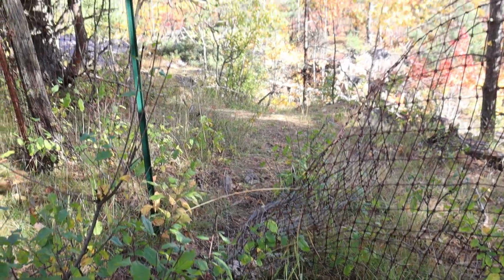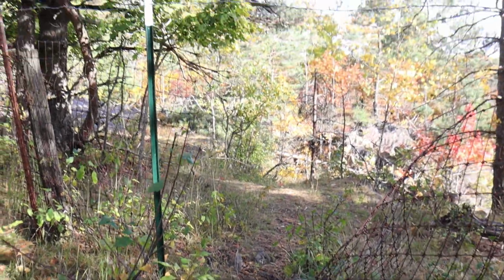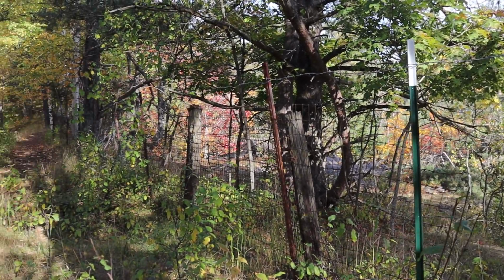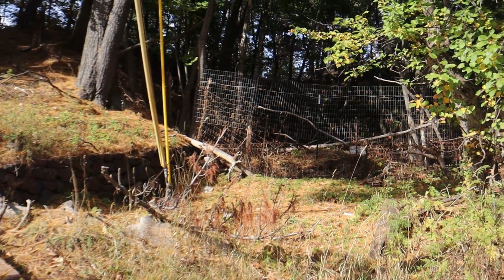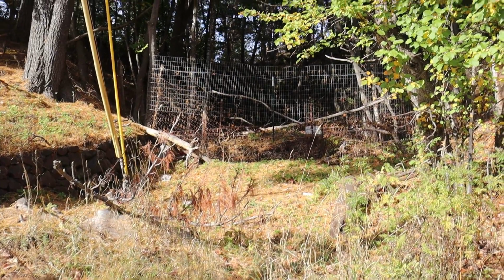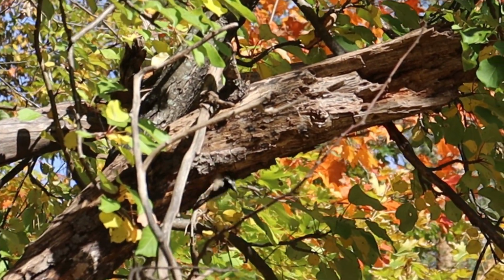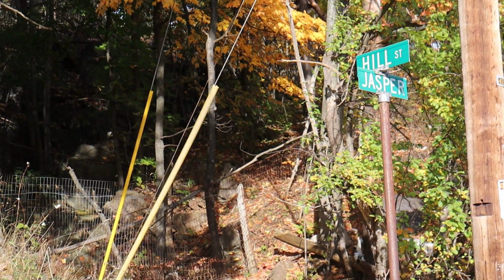Okay, here's an opening in the fence. So you can see there's a well-worn trail there. So even though it's fenced off, people do go down there. But there you can see the fenced off mining area. Ooh. Oh, there's a little tiny woodpecker in the tree. You can find the entrance here on the corner of Hill and Jasper.